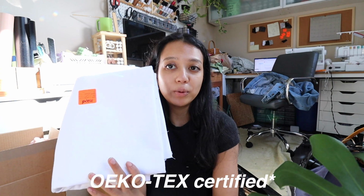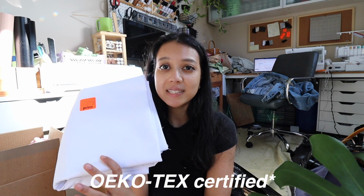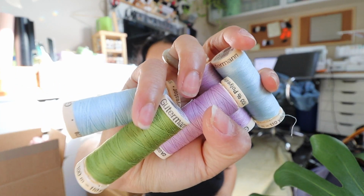I also needed to restock on some of the black ribbed material that I had from my winter collection because I did get a couple orders randomly for the black midi dress that I had in my winter collection. And I got some Oeko-Tex certified fabric. This is just for lining for some of my corsets. And I got some pretty threads. Look how nice. All right, that was all from Mood.